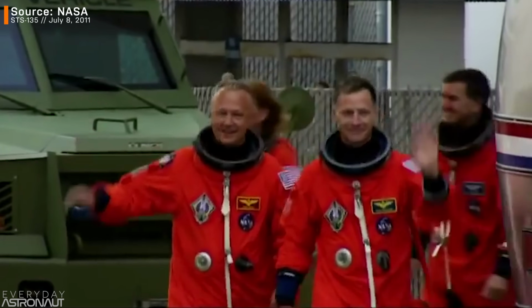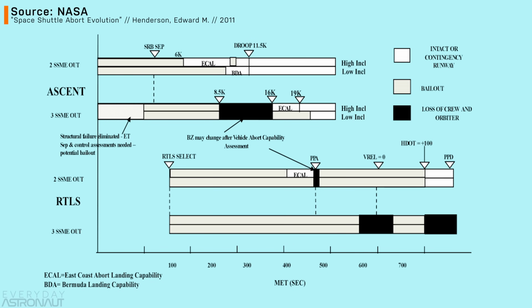But after the Challenger disaster, NASA did come up with a lot more contingencies, including alternate runways and the iconic orange advanced crew escape suits to escape. If things went wrong, literally escape. Okay, yeah, here's the new abort profiles, and see these gray sections during ascent?